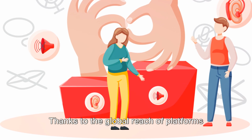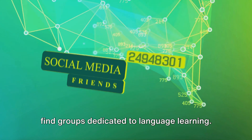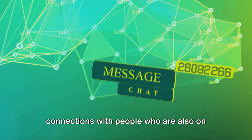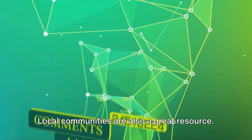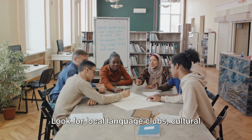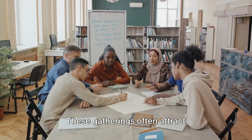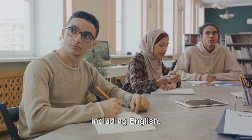Then there's social media. Thanks to the global reach of platforms like Facebook or Instagram, you can easily find groups dedicated to language learning. Join these groups, interact and make connections with people who are also on the journey of learning English. Local communities are also a great resource. Look for local language clubs, cultural exchange groups, or international events in your city. These gatherings often attract individuals who speak multiple languages, including English.